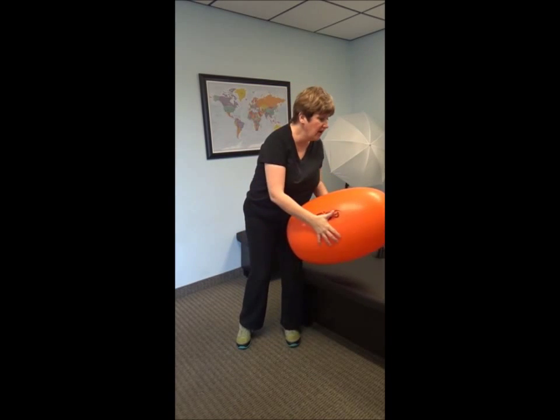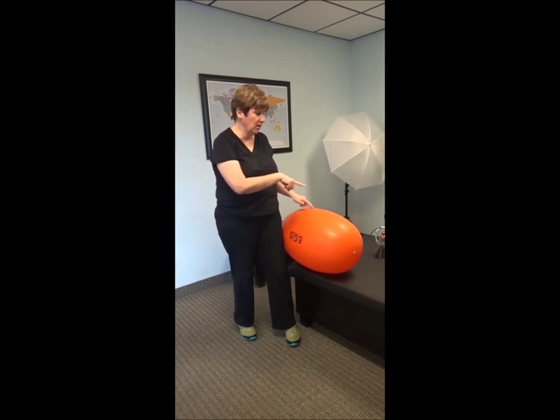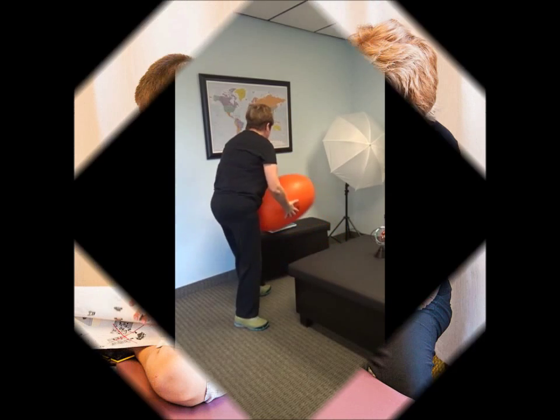So I've got to find all of these little movement points in a system, and that's where I'm going to go into my fun little gyroscope.